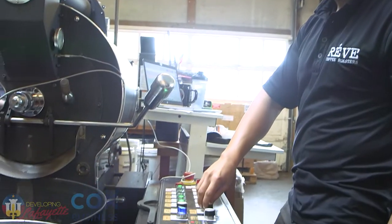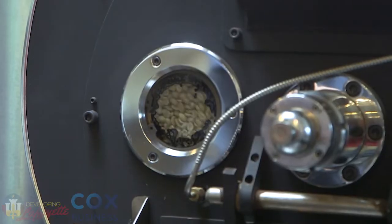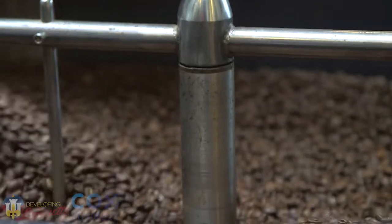It's funny that the process, most people think it takes a long time, like hours, but it's actually like a 15 to 20-minute process, and even shorter if you're doing smaller batches. What I typically am doing is about 30 pounds at a time.